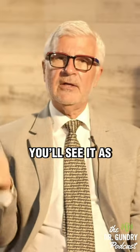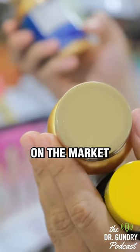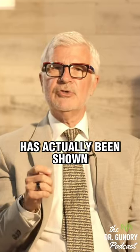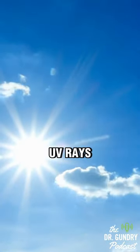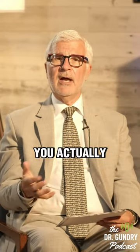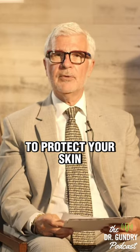polypodium. You'll see it as Fernblock, and there's a lot of supplements on the market that use Fernblock. This substance has actually been shown to block the effect of UV rays. When you swallow it, you don't put it on your skin, you actually swallow it. It's a great trick, it's reasonable, and it's been proven in clinical trials to protect your skin.